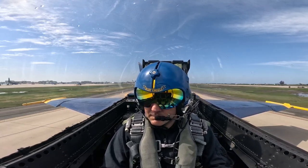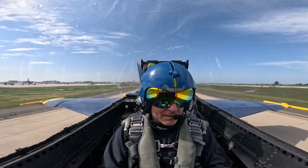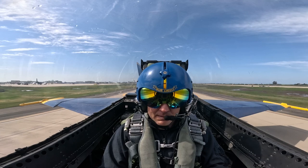The rest of the information you really care about, there's a velocity vector and all that stuff. It's all repeated in front of me. It's going to show us where we're going and all that, so I can look at that as I look outside.